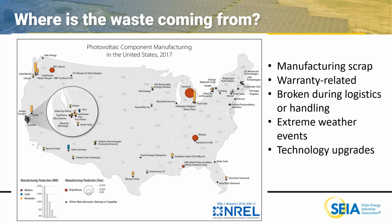And the majority of what we're seeing in terms of waste that needs to be processed or managed today is coming from either manufacturing scrap. It could be coming from warranty-related incidents, for instance, damage or broken modules during logistics or handling. It could be some production or quality issues after installation that come up and are noticed during the operations process. We're also seeing some waste coming from some extreme weather events in some of the different regions, where damage may be due to some other climate anomalies like softball-sized hail in Texas or something like that.